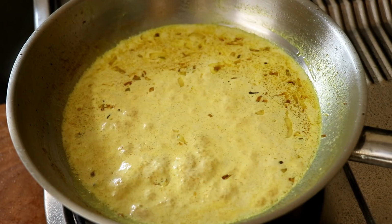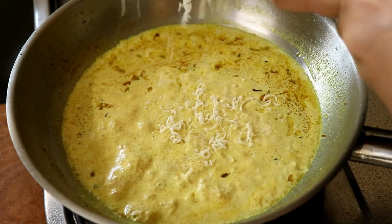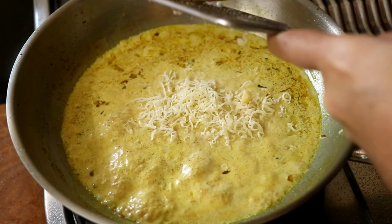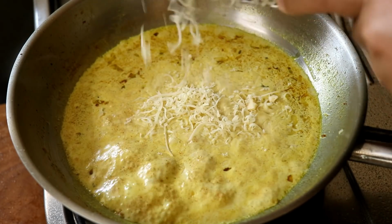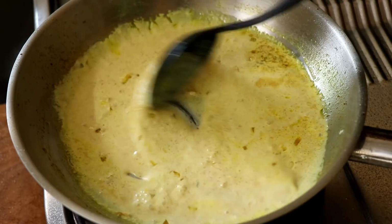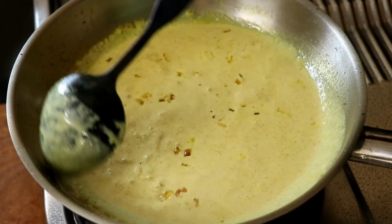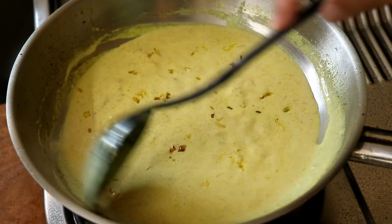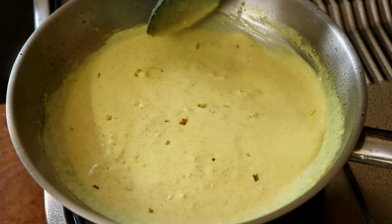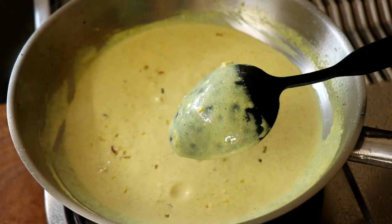Now what I'm going to do is I'm going to grate some cheddar cheese into this sauce. And what the cheese actually does, apart from giving great flavor, is actually help thicken the sauce, because that cheese is going to melt and the sauce is going to reduce and it's going to get nice and thick without us having to use any flour or any xanthan gum or any other thickener. And now you want to cook the sauce down. I like to get it to a consistency where it coats the back of the spoon.